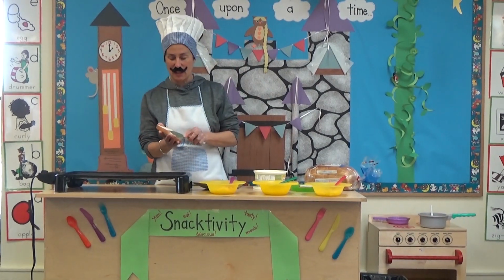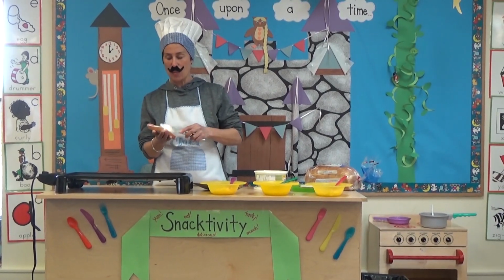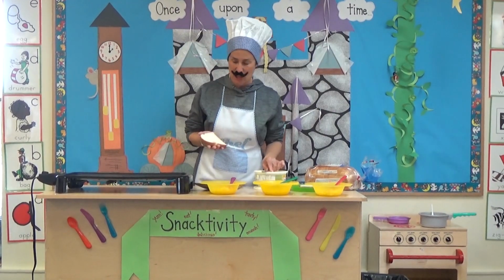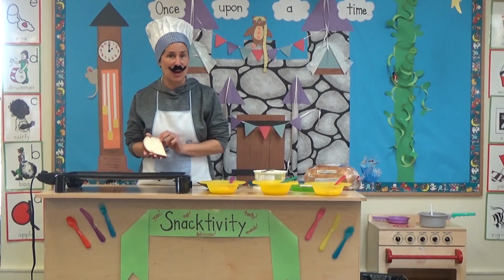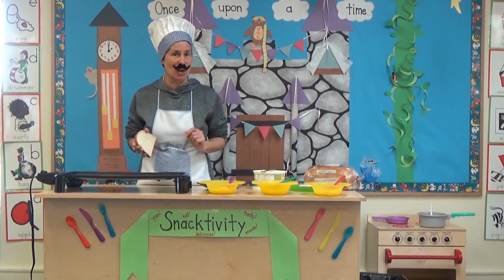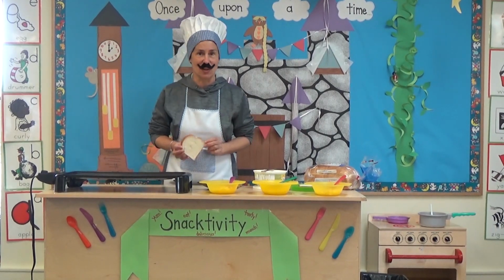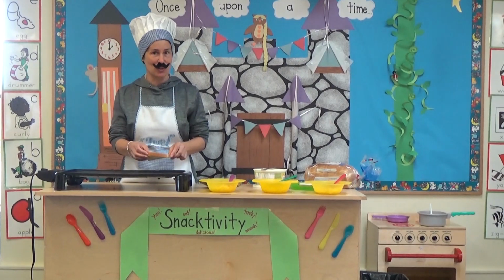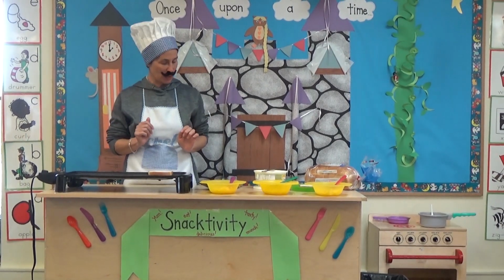Also, I might add that this activity is fairly easy to do at home, but you will probably require some adult supervision as we're working with a hot grill. So you have to check with your parents first before you just jump in and start making it yourself, okay? Make sure you check with your parents at home that this is okay for you to do. They may want to be in the kitchen to supervise you while this is happening. Okay, so I've buttered the bread and I put it down on the grill.